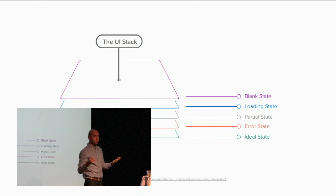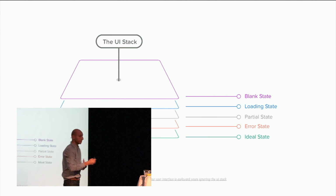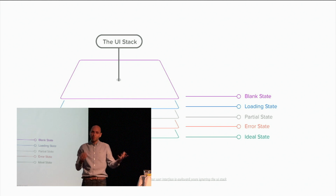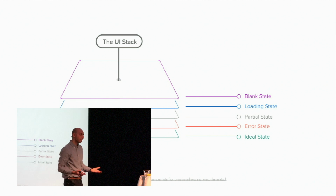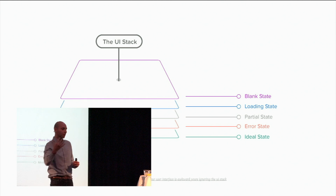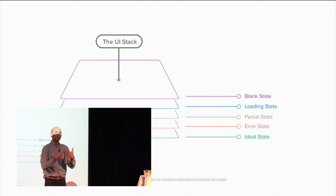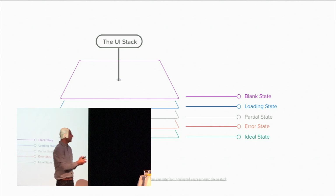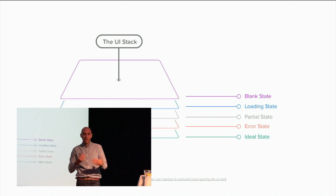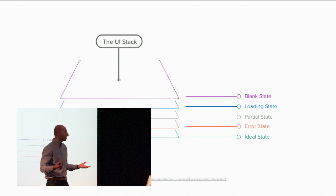The ideal state is probably what most designers are designing in Photoshop and Sketch, but we also have to think about the blank state, which doesn't have to be blank anymore, because again, we can use service workers, for example, to deliver some rich experiences on the screen. The loading state doesn't have a spinning wheel, because this is totally annoying and nobody cares about the spinning wheel. So we can have something like skeleton screens to display at least some parts of content, or the layout, like Facebook does, for example, while the user is loading the app or the site. The partial state doesn't have to be broken. We can build on top of microservices and deliver some really rich experiences, even if some APIs are not available.